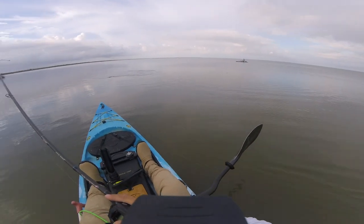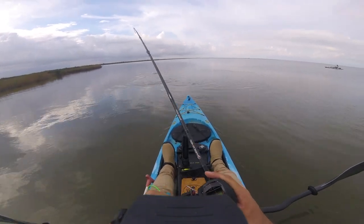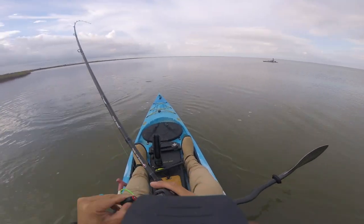Came up here against the shoreline, found the redfish. There we go. Found the redfish, bro. There's a couple of them up in here, man.